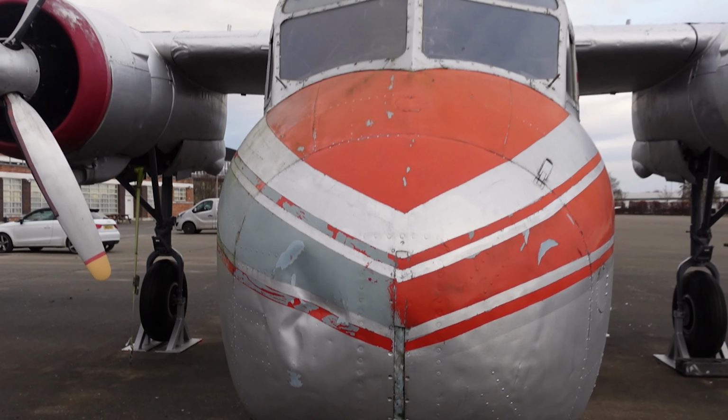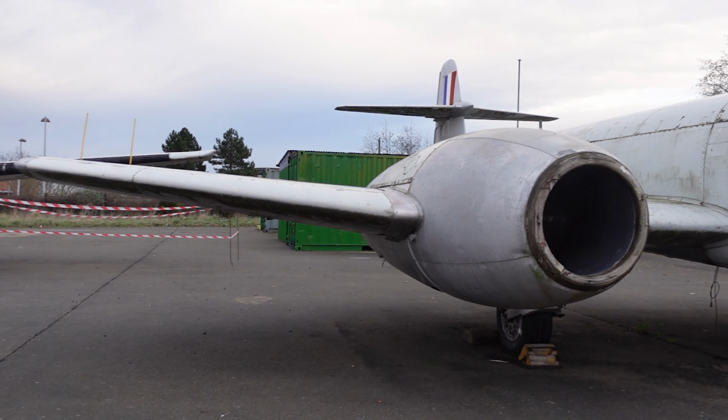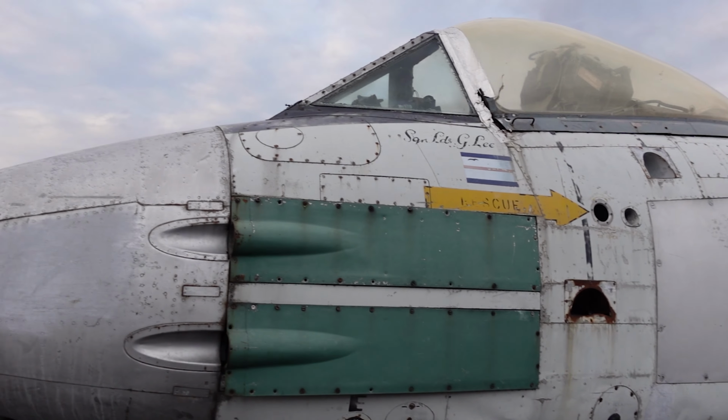The original Grade 2 listed terminus building was closed in 1986, after the completion of a much more modern passenger airport, the Liverpool Airport we know and see today.